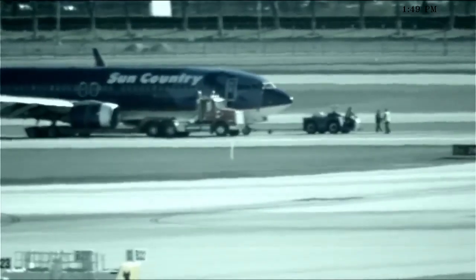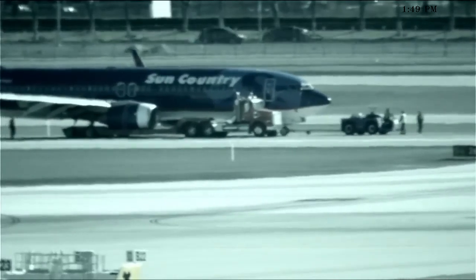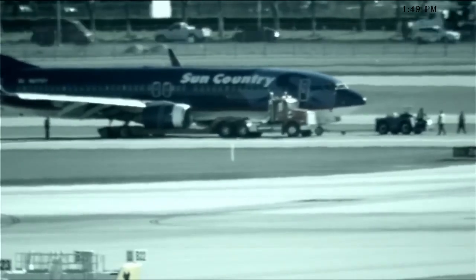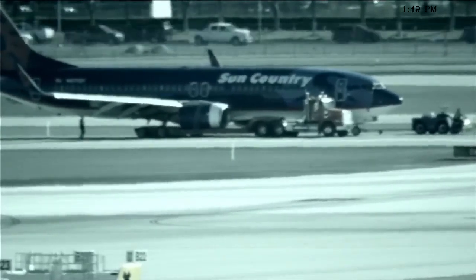United 2735, wind 040 at 9, gust 14, one right, clear for takeoff. Clear for takeoff, runway 1 right, United 2735. Southwest 3058, Las Vegas, one right, line up and wait. Line up and wait 1 right, Southwest 3058. 155 Mike heavy, tower, 26 left, cleared to land, wind 040 at 9, gust 14.